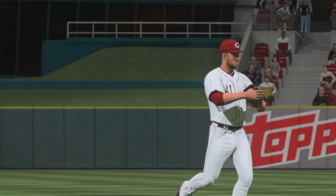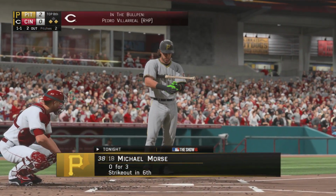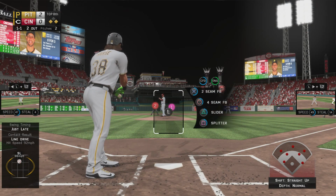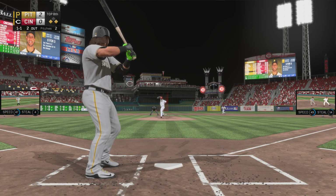Ryan Matthews will trot in from the bullpen as he inherits a tough spot with 2 on and 2 out. Michael Morse will be the first one to greet him now, with runners at the corners and 2 out in the inning. When you're 0 for 3 in a game already, I think you're really happy to see a new pitcher in this ballgame. Maybe something will change for him.